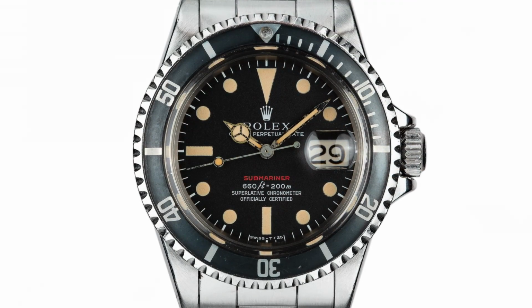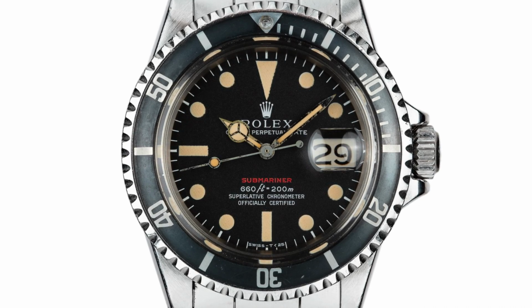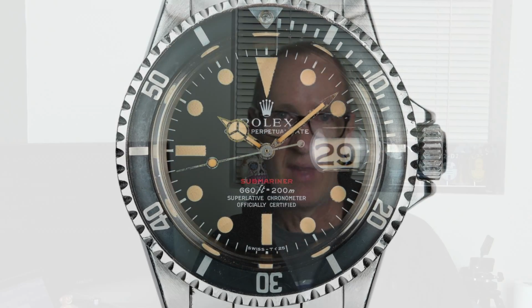If it's an older watch with tritium, take a look and see if the handset is matching the lume on the dial. The color should be approximately the same. I've seen a lot of watches where the handset has been replaced with a Rolex service handset, and it's just way newer looking than the dial. It's still going to be okay, but it's not going to be worth as much money as it would be if it was all original.